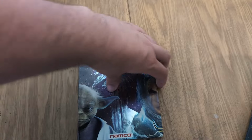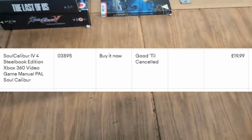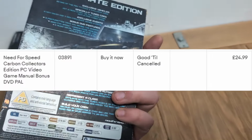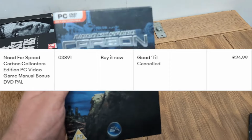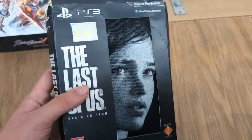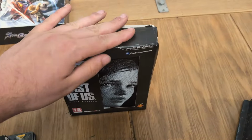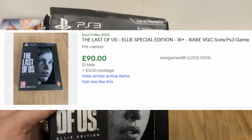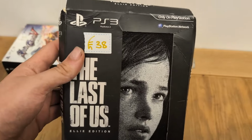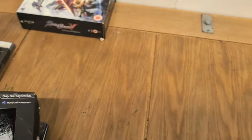Soul Calibur 4 Steelbook on 360. Paid £4. Can't remember from the PC if this was worth it, but I took a chance. £4. I know it's on PS2, it's well worth it. This, I know some people are like, whoa, you paid that much for this? Believe it or not, it's worth it. Slightly just over CeX cash price, but for special editions, I'm well willing to do that because CeX pay peanuts on special editions. Maybe not on this one. You'll see how much it's going for because I don't know.